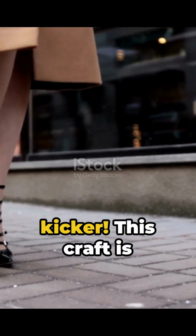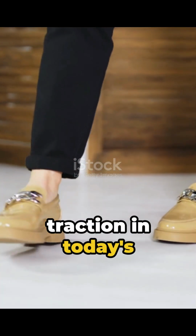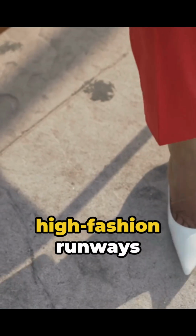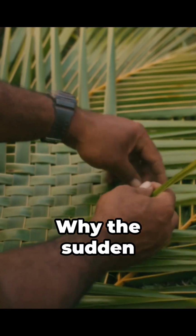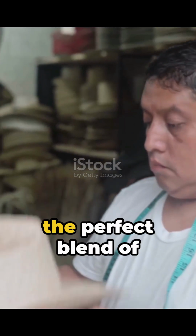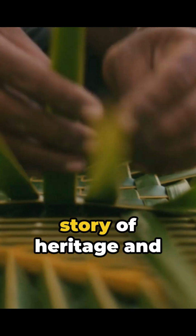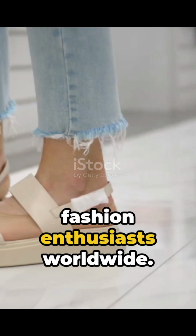But here's the kicker. This craft is not just a blast from the past, it's gaining traction in today's fashion scene. From the cobblestone streets of Mexico to high-fashion runways across the globe, huarache craft is strutting its stuff. Why the sudden popularity? Well, it's simple. Huarache shoes are the perfect blend of style, comfort, and sustainability. Each pair tells a story of heritage and craftsmanship, making them irresistible to fashion enthusiasts worldwide.